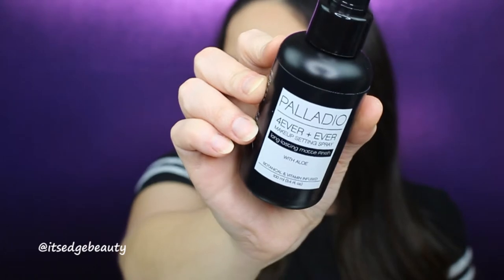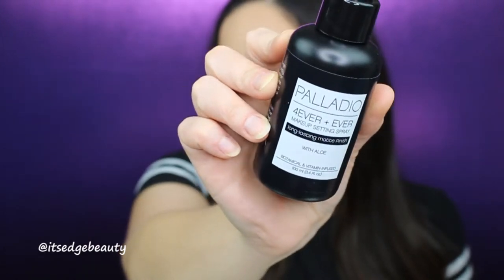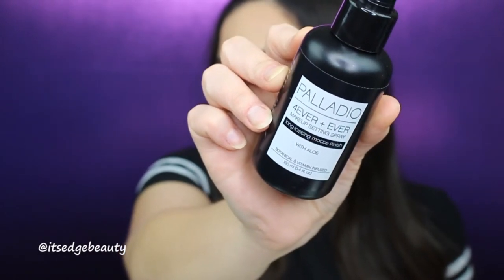It smells pretty good. Okay, so the last thing is to set my face. I have this new Palladio Forever and Ever Makeup Setting Spray, and this is the matte one. I'm gonna shake it up. Spray it. That smells good. It's kind of wet, but it didn't make any marks in my makeup.